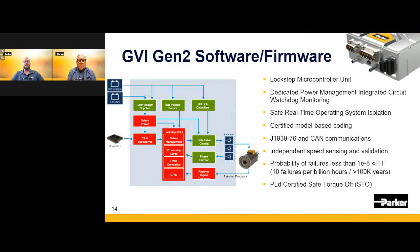So when we talk about that in terms of software and firmware, there are methods to ensure that these electromechanical devices are operating safely. So some of the examples here would be lockstep microcontroller unit, dedicated power management, safe real-time operating system isolation. So having the ability to isolate the way that the controls are processed on the device, certifying the way that you develop your code and what models you use, strengthen the communication of that device.